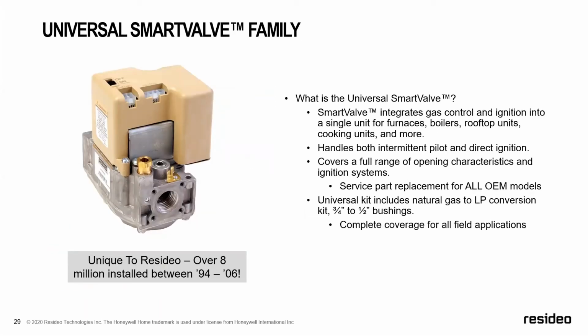So we talk about, again, our universal smart valve. If you take a look at this, there are over 8 million different smart valves out in the market right now. And what's unique about the smart valve is that it's the gas valve and the control built into one. So again, the smart valve integrates the gas control and the ignition into one single unit. It handles both intermittent pilot and direct ignition, covers a full range of opening characteristics and ignition systems that we have, and our smart valve services and replaces all OEM models out on the market.